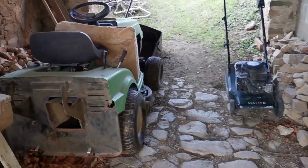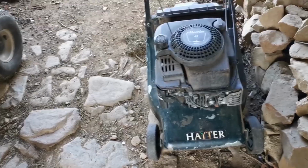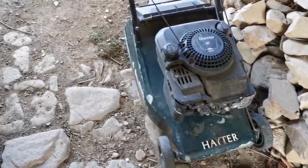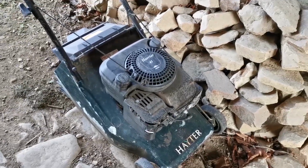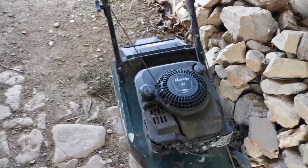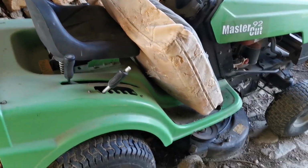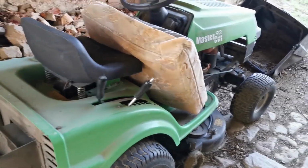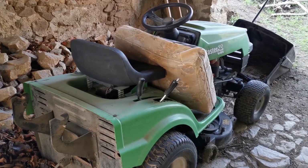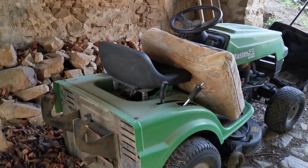I'm just going to show you the mowers we've got. This is my little Harrier Hayter, which is amazing. It ploughs its way through everything. It's about 25 years old, but they don't make them like that anymore. They're all plasticky nowadays. And this is the mower we bought probably 6 months after we moved in. It's the one I had the Harry Potter experience on. And I nearly ran Rolls over and mowed down one of our new trees.